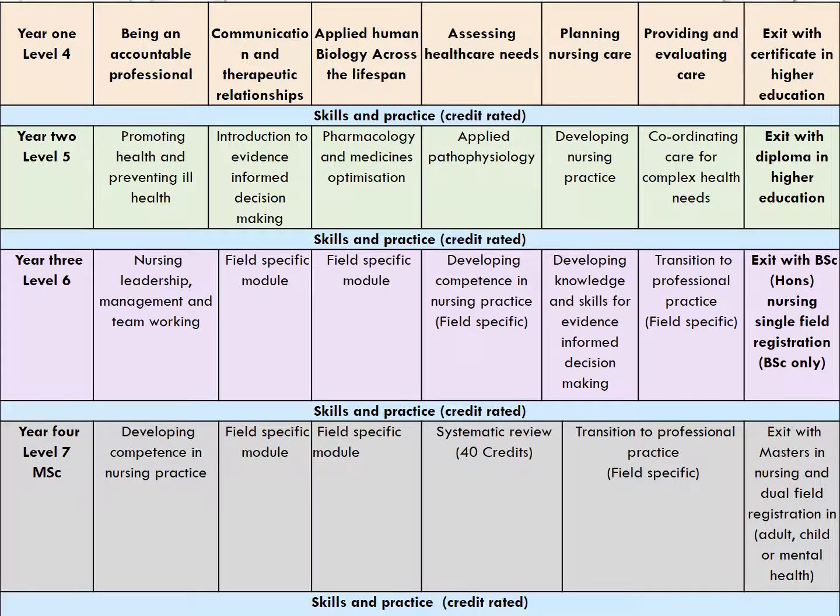So, as we said, there are shared modules across the first 2 years. Students will be studying alongside and sharing their experiences and their understanding of their specific field with other fields. In year 3, it becomes field specific, and in year 4, depending on what route people are taking, if they're registering a second field, then they would do 1 field in year 3 and 1 field in year 4.